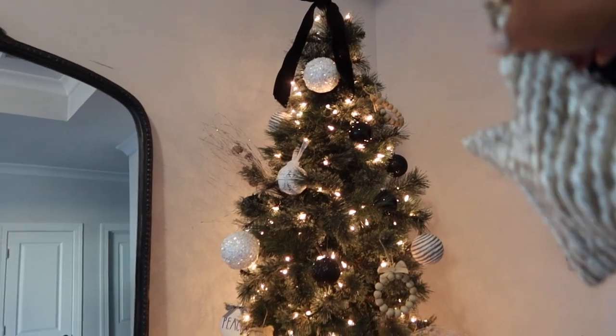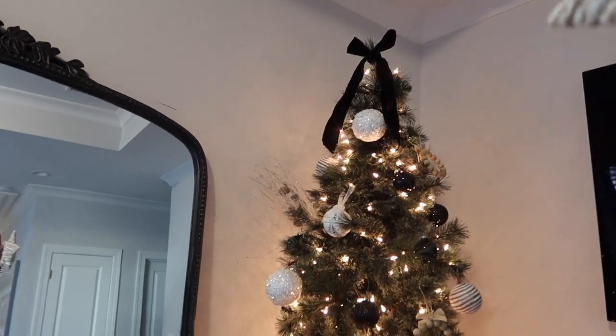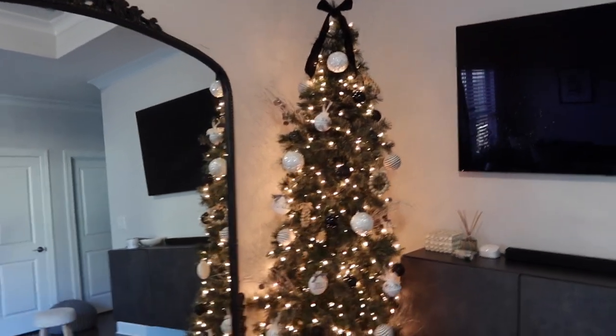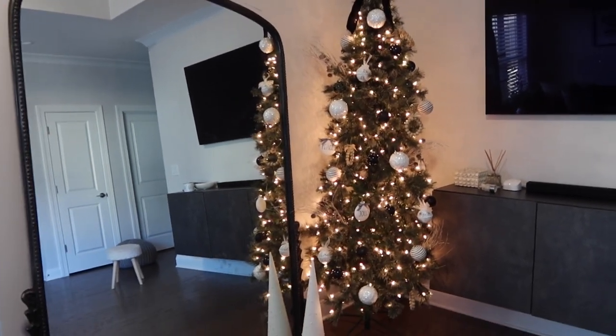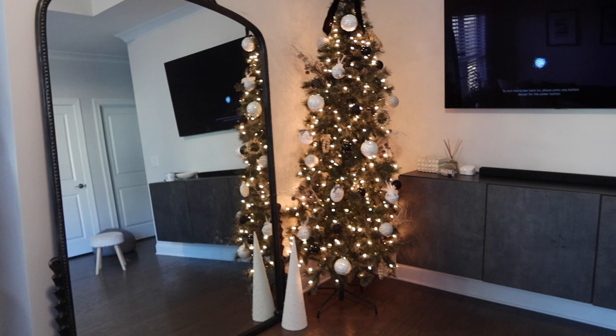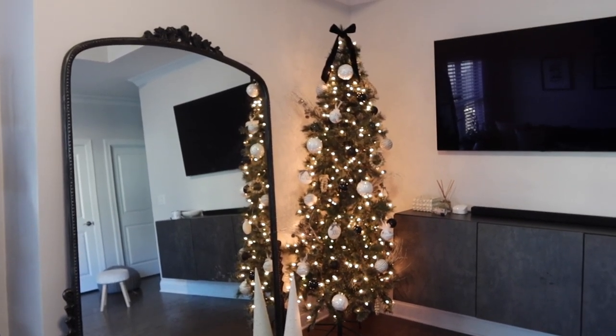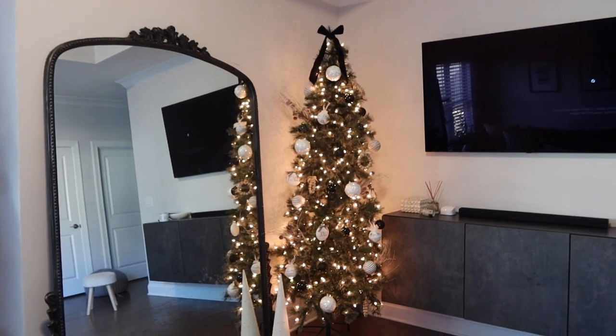Nine times out of 10, I'm gonna do this, because that bow, if y'all seen what I did to make that bow, it is so bootleg. And I could just go to Target, get a $3 one, but I am tired of spending freaking money. Anyways, this is a 7.5 foot. It's the slim one. It's a Virginia pine, I think. Got it from Target on sale, like $120 off, okay?